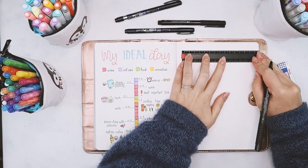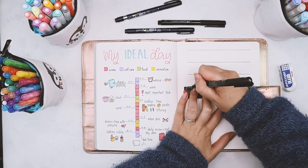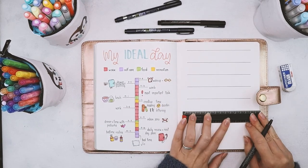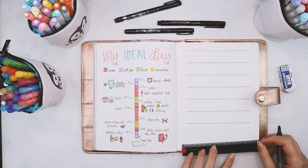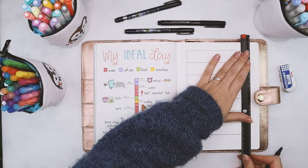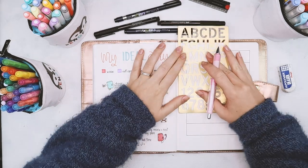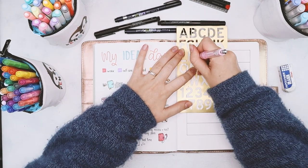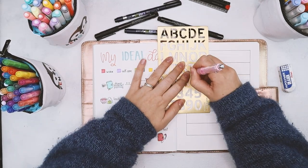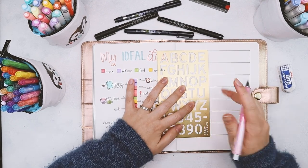The next spread I'm creating is based on the idea of batching. So the concept is that you put together similar tasks and you do them at once. For example, to take my Instagram pictures, I need to clear out my table, put up my lights, put up my camera, and it's not very possible to do that just for one picture. It's like 10 minutes of preparation just for one picture.